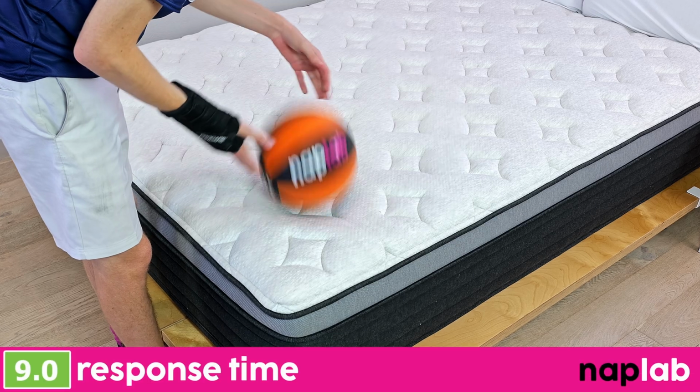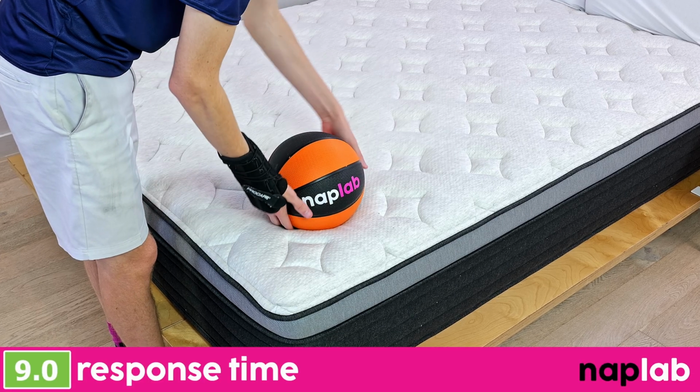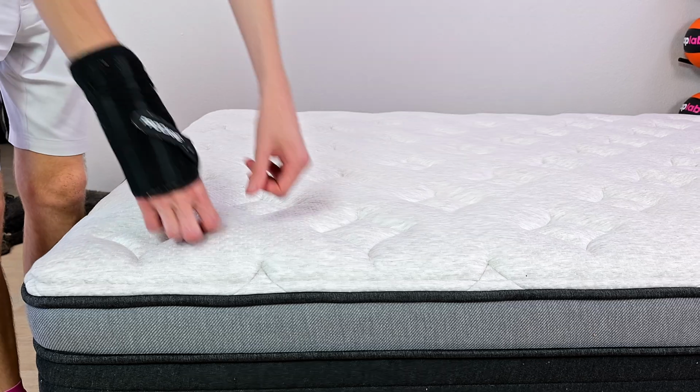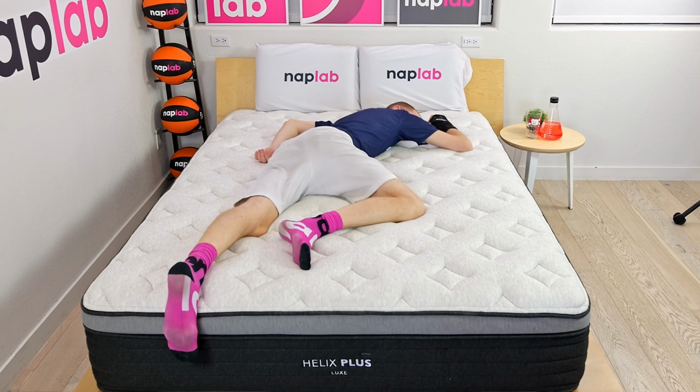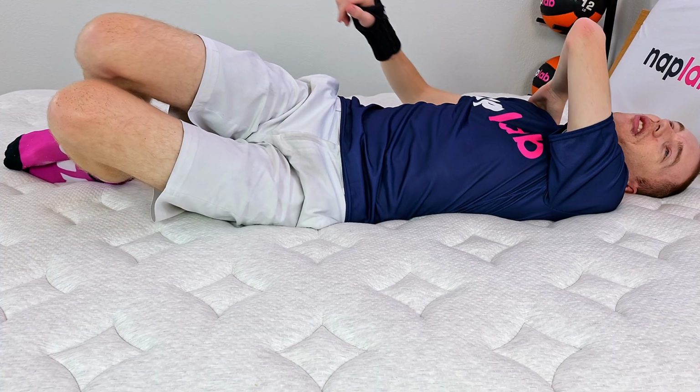To test response time, we place a 12-pound medicine ball on the mattress. Once it's fully at rest, we then quickly remove it and objectively measure the amount of time it takes the mattress to recover and resume its original shape. A faster response time is better, as quicker responding material layers better adapt to your changes in movement and prevent any type of a stuck feeling.